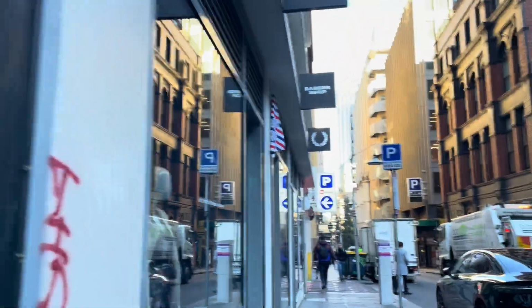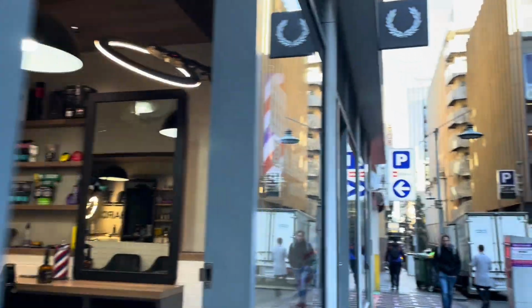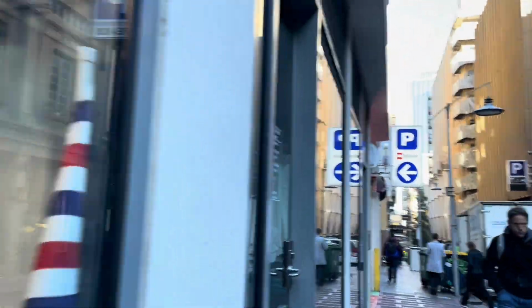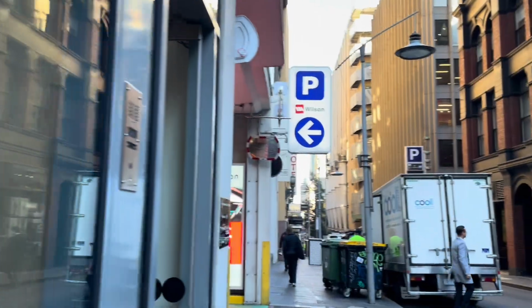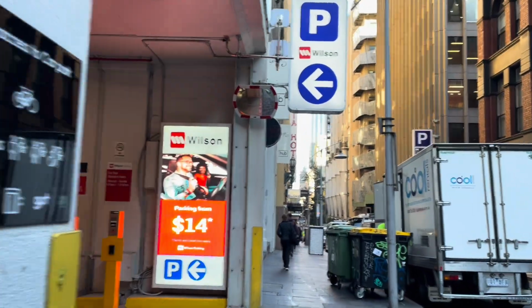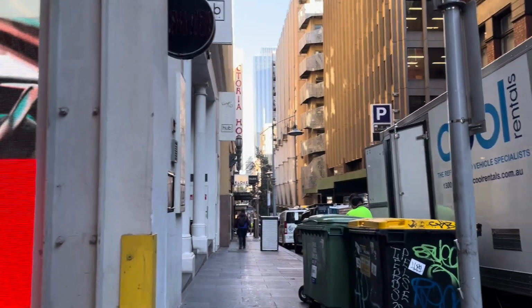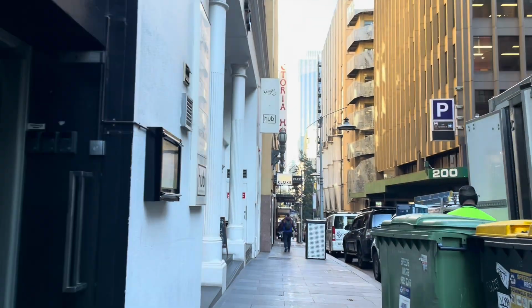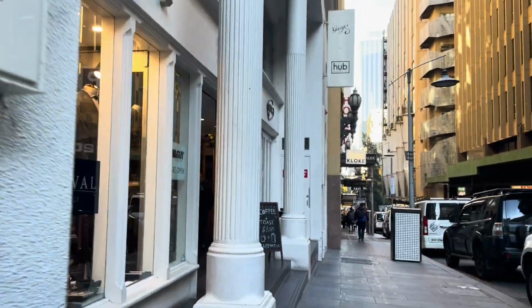So today was a nice day that I went for a walk in the city. I hope everyone is actually enjoying it. It's not too cold but not too warm either. It is winter for us, and it is getting colder.